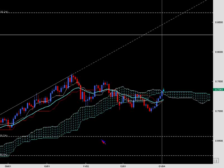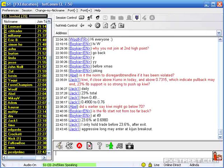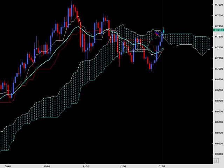If I was to answer this from an Ichimoku perspective, I would actually go to my analytical program, and Jack is saying aggressive long may enter at a Kijun breakout. I'm not sure what you mean by a Kijun breakout. You might have to be more specific. But I would have to look at my analytical programs and see what they would say as to how far this move is going to go.